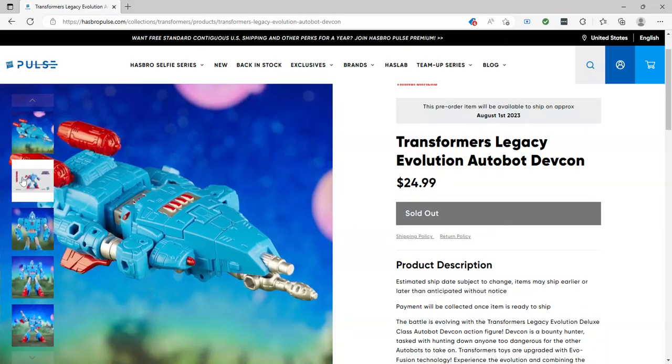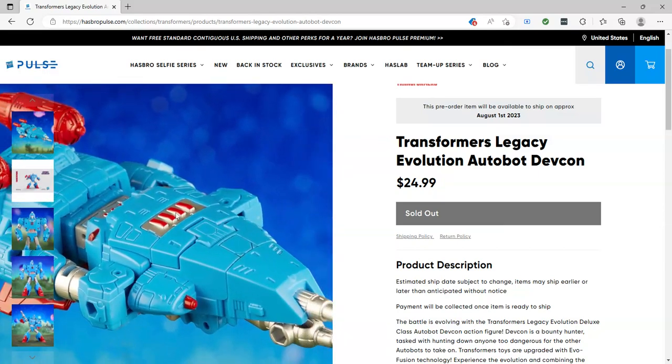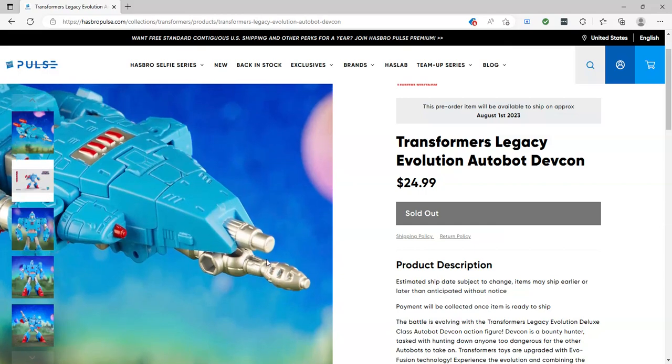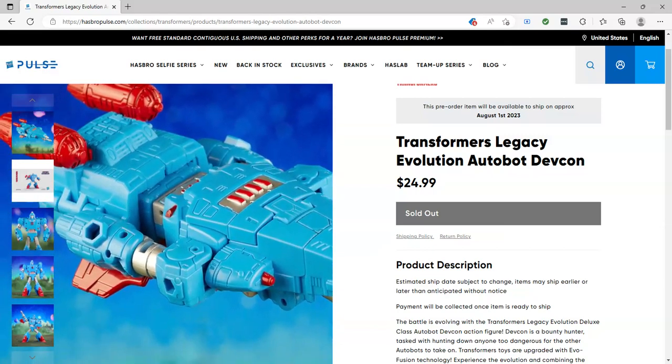We do have his alternate mode here, which actually looks super cool. Love the huge boosters on the back. Unsure if those are removable or not. And then, of course, kind of a hovercraft type of vehicle, with the huge blaster at the front there. Love the shade of blue, kind of a turquoise light blue they used, and the silver and the red. Overall, really do like this mold, this figure here.